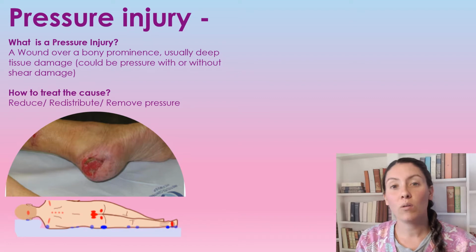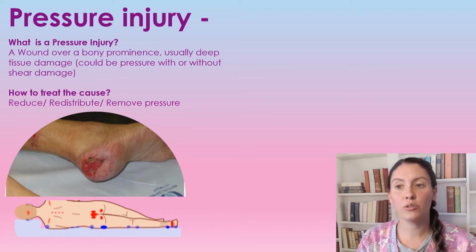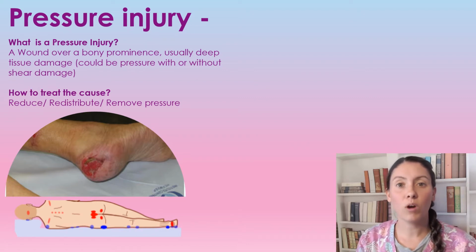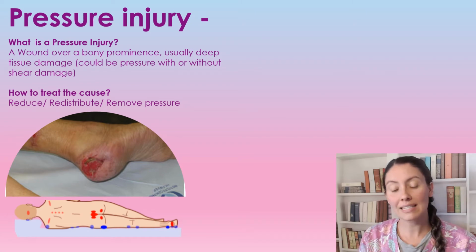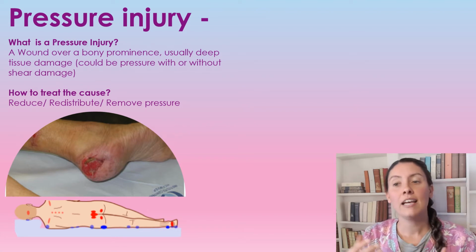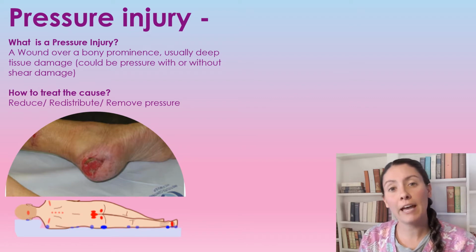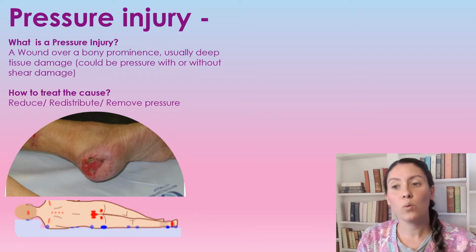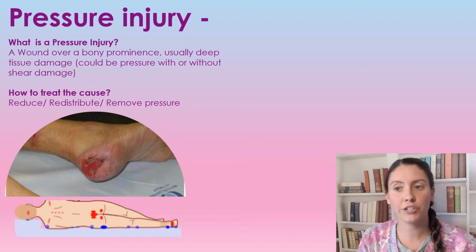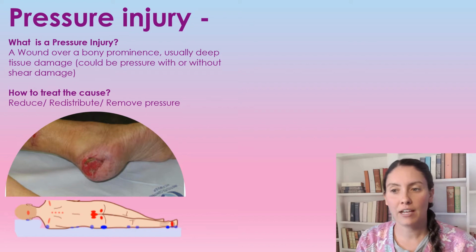Okay, we want to prevent it, really is what we want to do. So having the patient not sit in one position for longer than 2 hours, going to different positions, having, say, a ROHO, so that's a redistribution seat, and it helps put the pressure over the whole bum instead of just one spot. They also have, if somebody is confined to a bed, the air mattresses. So really how we're treating the cause and preventing is kind of the same thing. So treating the cause, we want to reduce the pressure, redistribute the pressure, or remove the pressure, okay? So if we can, we really want to remove that pressure because it will heal the wound that much faster once we remove the pressure.